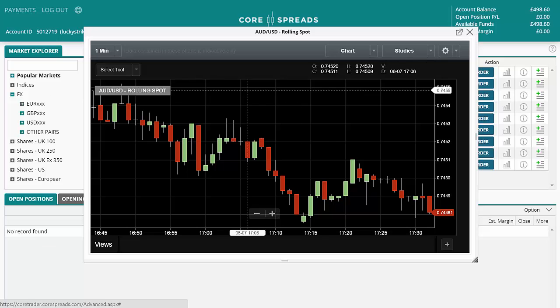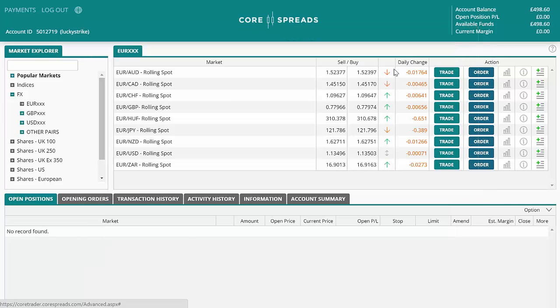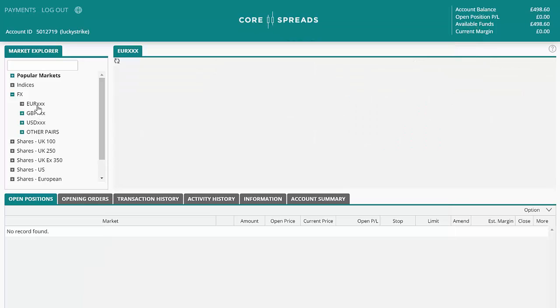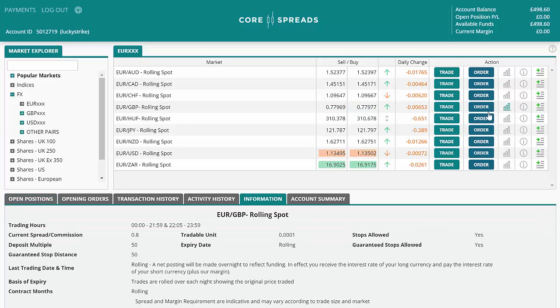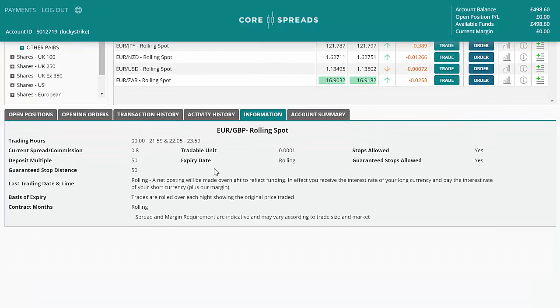So we will make a trade. So let's have a look. We will do a rolling spot on the euro US dollar. So say if we wanted to find some information about the euro US dollar, it gives us some very basic information, trading times and so on.